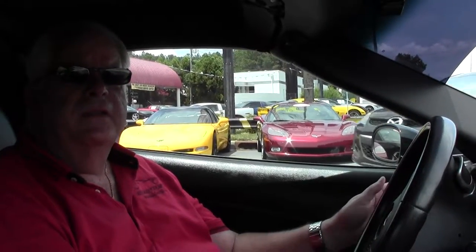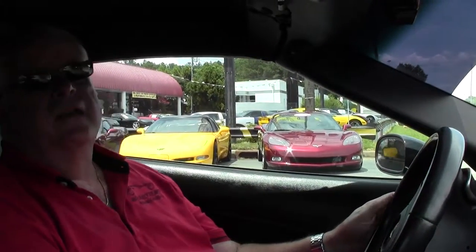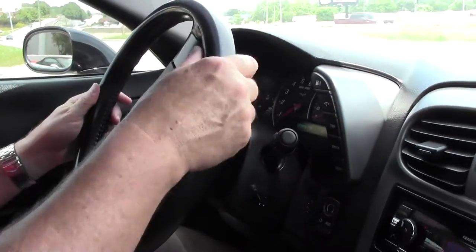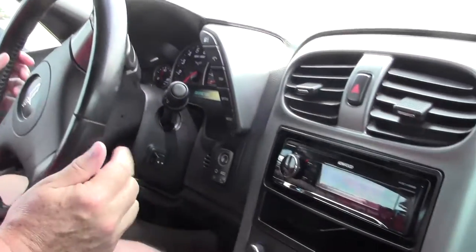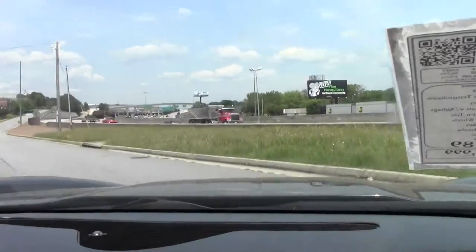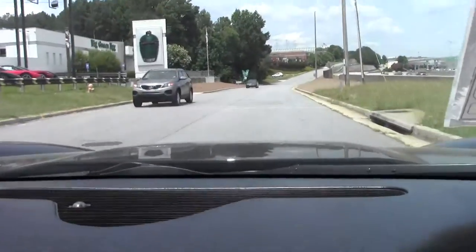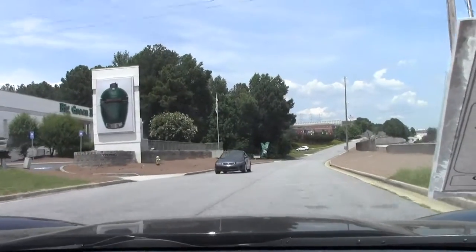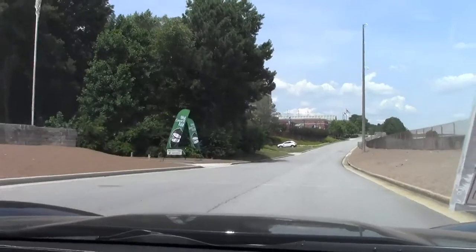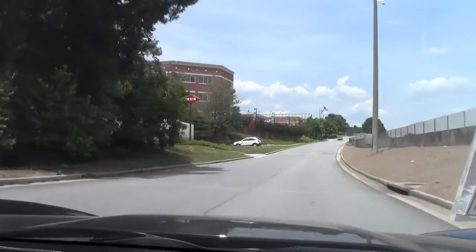My name's Rick Engel, and today I'm going to take you on a test drive in this 2006 black 1LT coupe. It's got a little over 88,000 miles. It is an automatic with paddle shifters. It's got a Corsa exhaust system. I'm going to put you on the Buy a Vette test track and give you a feel about the car itself and how it rides and sounds.